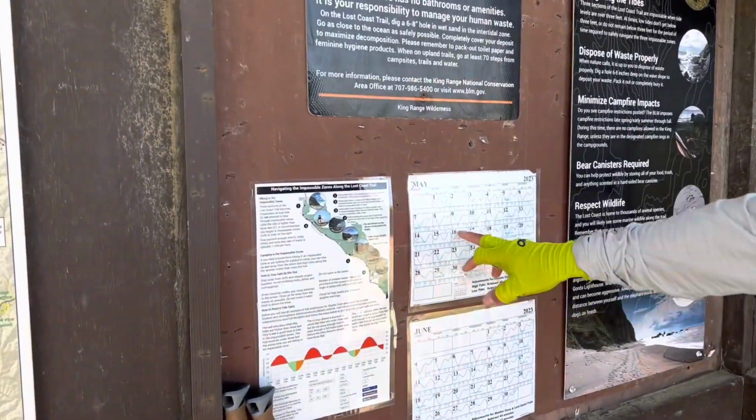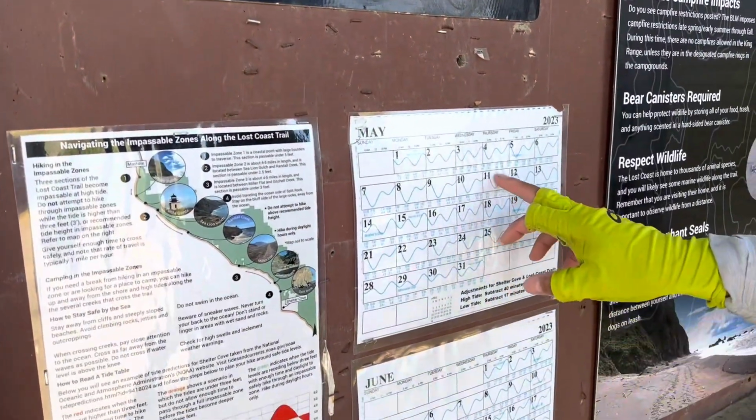Wow, they even print the tides. This is nice. Yep. Big.